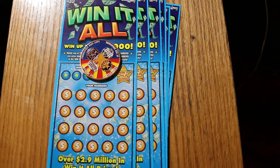My all-time favorite $10 Arizona lottery ticket, the Win It All. And where I hold, I do believe, the record for Win It Alls, I've got 15 of them. And I'm always looking for one more. And this ticket's going to be gone pretty soon, so I better hurry up and try to pad my score on this.